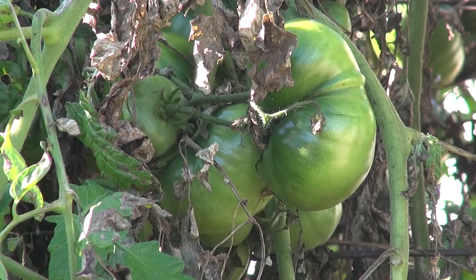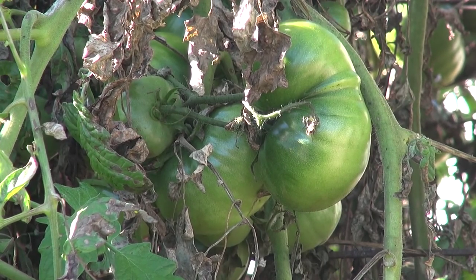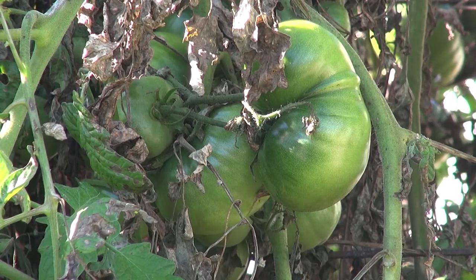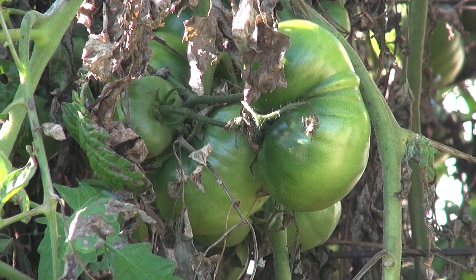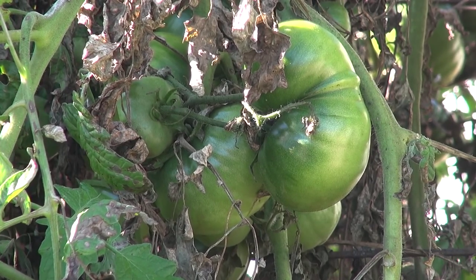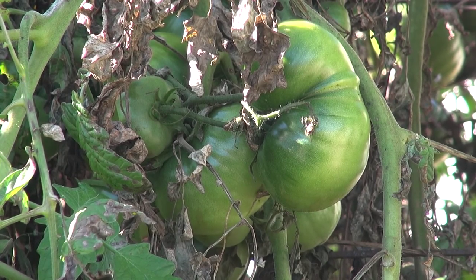Over here we have the favorite that I grew this year, which was Cherokee Purple. I did a side-by-side comparison, the Cherokee Purple and the Brandywine. And it was really, really hard to tell the difference in taste. I'm gonna stick with the Cherokee Purple for the simple reason that they produce a whole lot more than the Brandywine. So remember what I said in the beginning, space is a premium. The Brandywine take up too much space for the output.